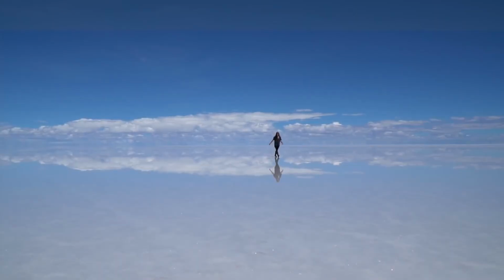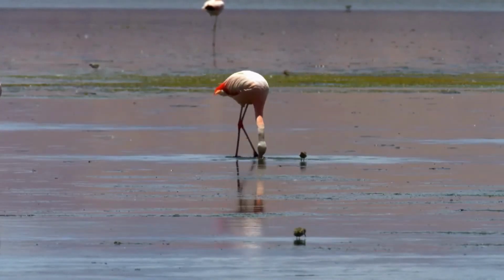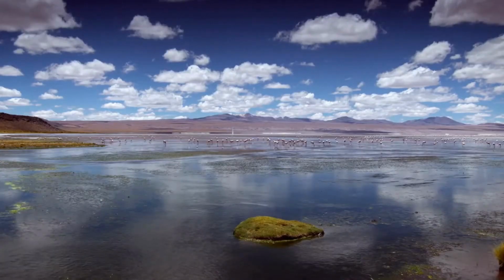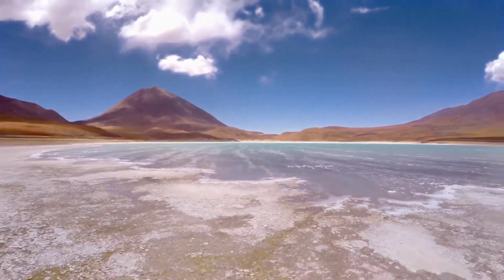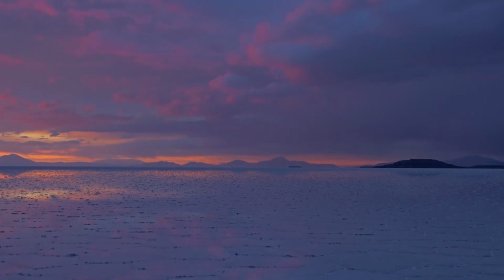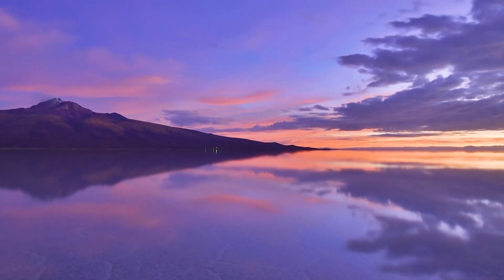Back to Salar de Uyuni. The best time to experience Salar de Uyuni. Visiting Salar de Uyuni at any time of year is a fantastic experience. It isn't easy to define which season is superior because each has its benefits and charms. The optimum time to visit is determined by the type of experience you seek.